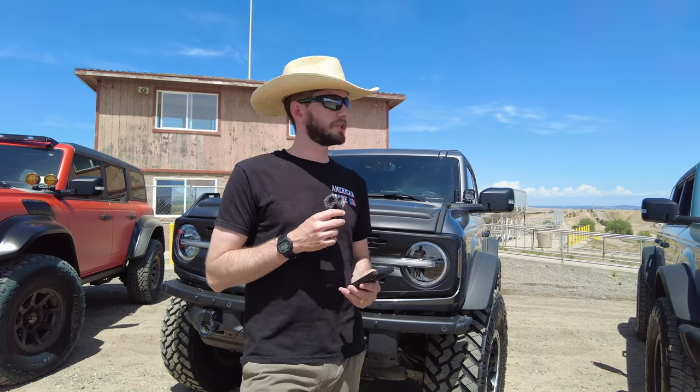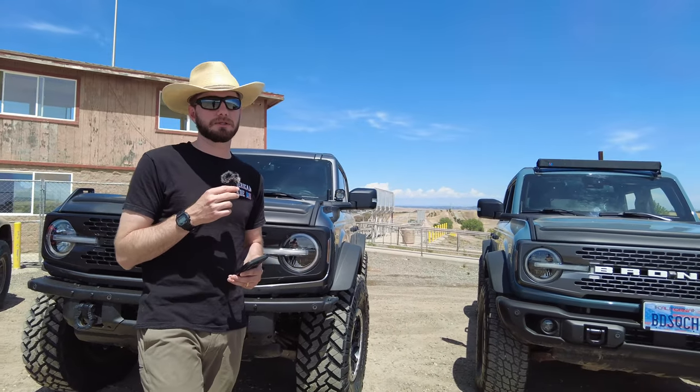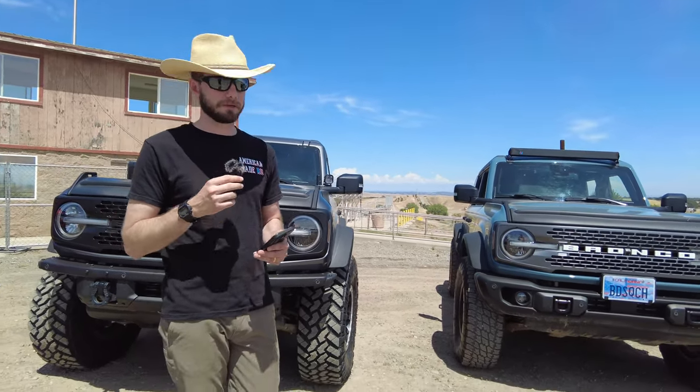And as far as Icon goes, they obviously claim to have the best articulation among the bunch, but they do have some rust issues. This Bronco right here, this contender, already has some rust on one of the rear shocks. Now it is being warranted, so keep that in mind.